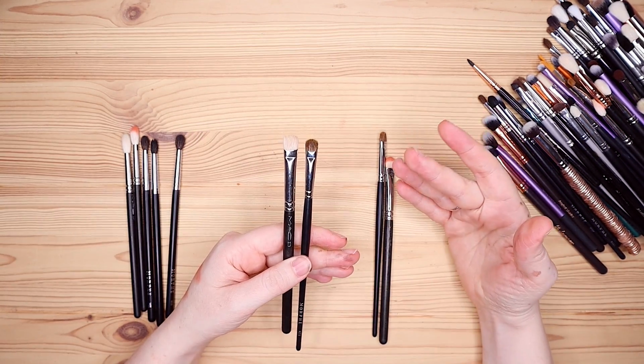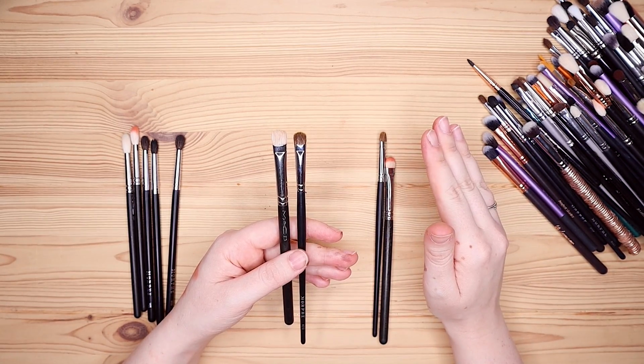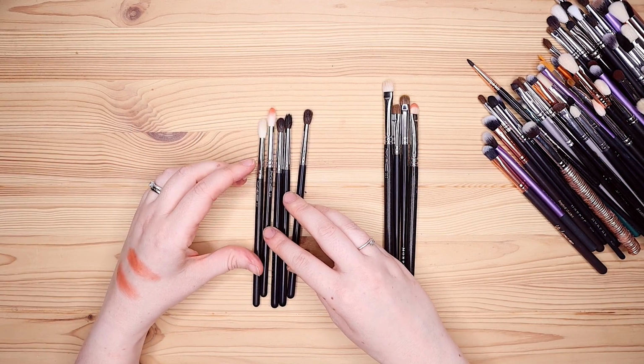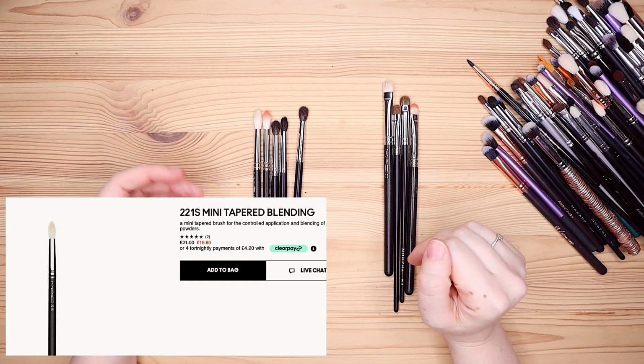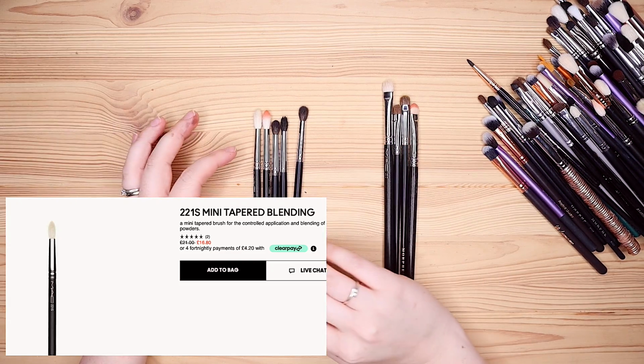I could completely understand why. If all you're caring about is results, it will get the job done, and I think it's a nice brush. Now let's talk about the MAC 221. It's the same price, it's £21, and is also currently on offer for £16.80. That's also a bargain. If you can fork that out for a brush, then I'd definitely recommend it.